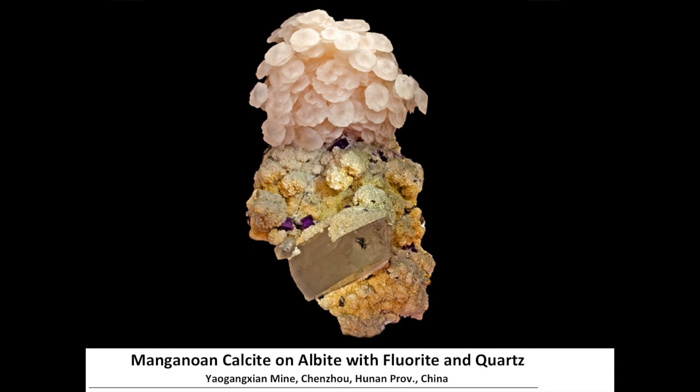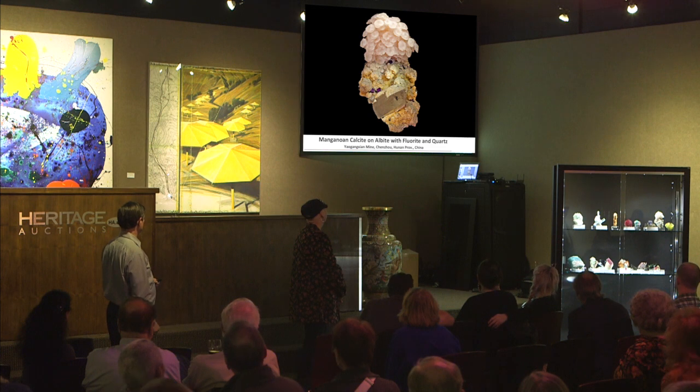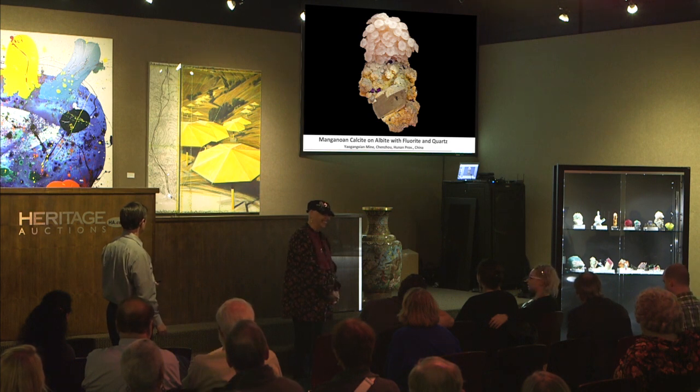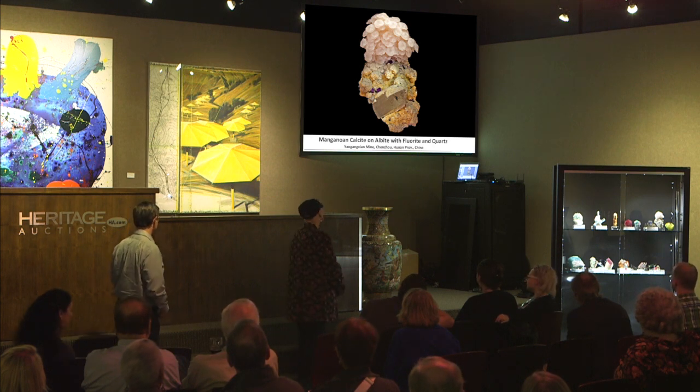And it's on display over here. We decided to bring it along one more time to show you all. It's just a fascinating piece. Just to test our luck. And who'd have thought you could have a common mineral like calcite to create something as aesthetic as this? It's amazing.